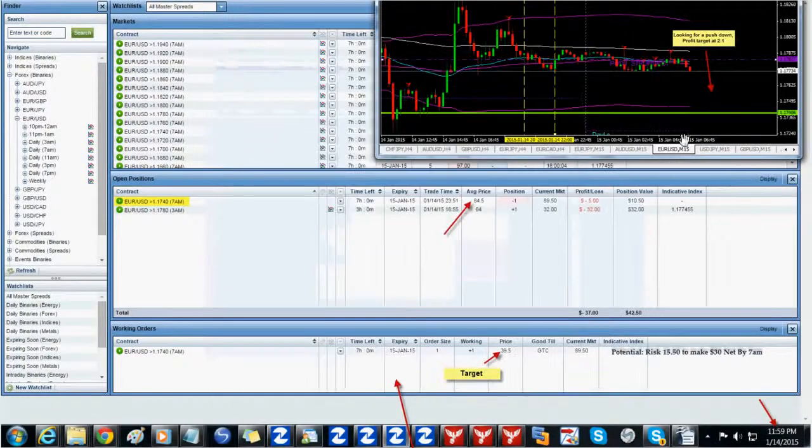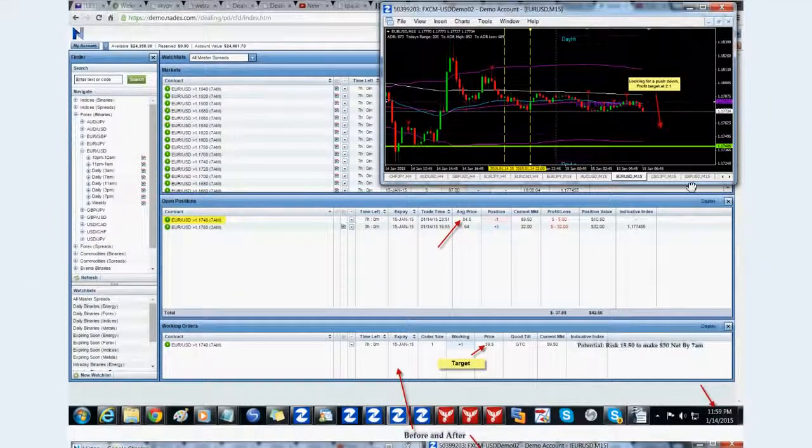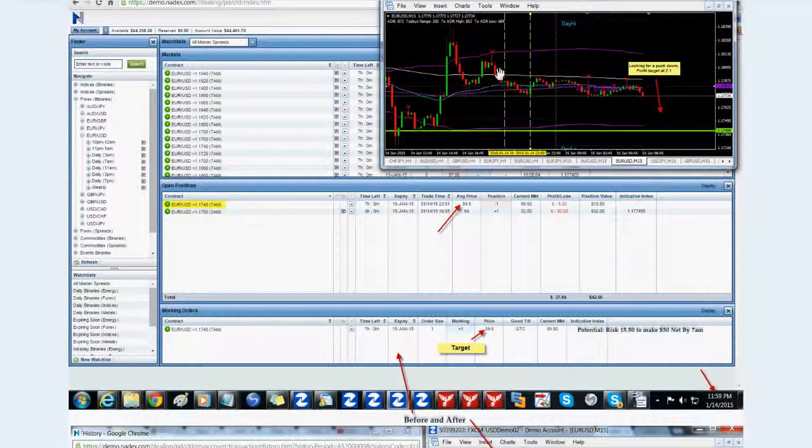Checking out some of our trades today from the Euro session. Just gonna get right to the action here. I had some bias that the euro dollar was going to continue to the downside. So I took a short position.